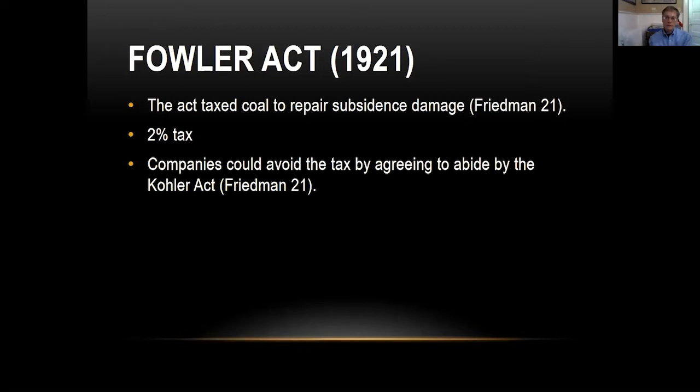So the Fowler Act and the Kohler Act were passed at the same time on May 27th, 1921. Now, one of the things that was going on in May of 1921, when these two acts were passed, was that the House in the legislature was in a little bit of an uproar because the speaker had to be replaced, and this was happening at the very end of the session. So these acts were passed in the midst of a dust-up among the legislators.